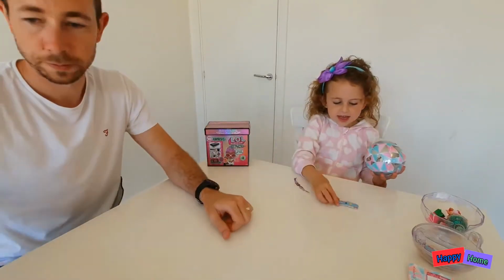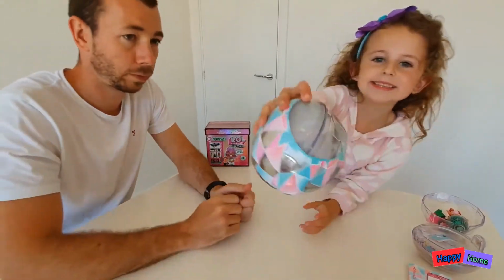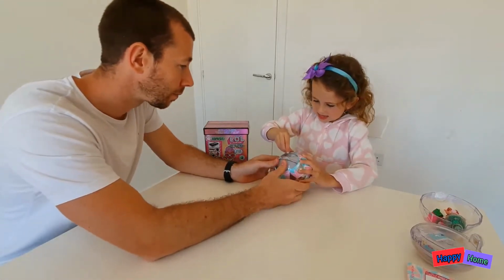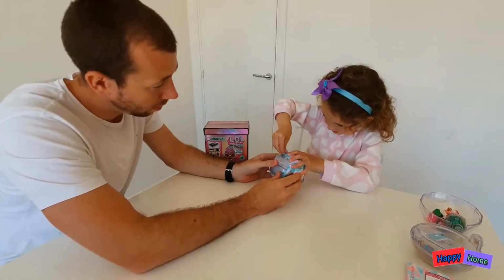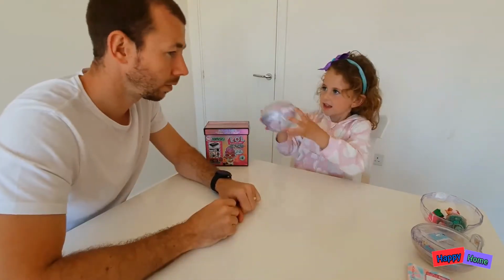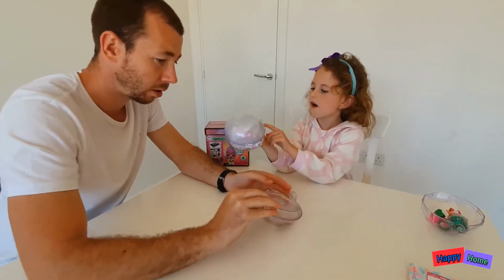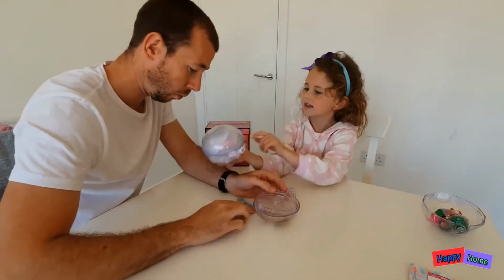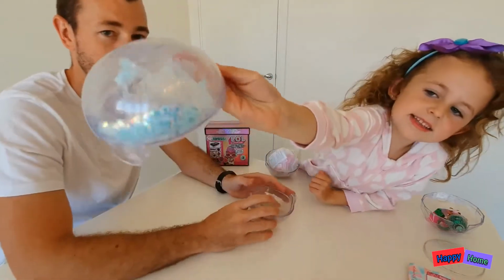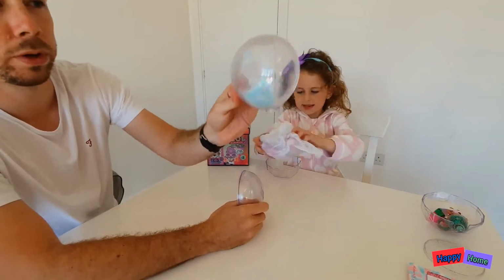Fire bar. Same as the other one. Look, I can see glitter. Glitter's in there. That's cool. Alright. Well, it's different glitter to that one, isn't it? There was gold in this one, wasn't it? Glitter! So there was gold glitter, and now there's blue glitter.